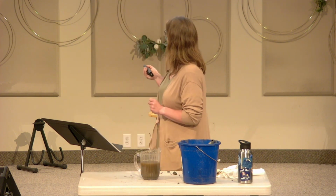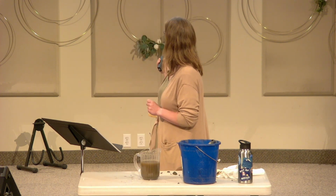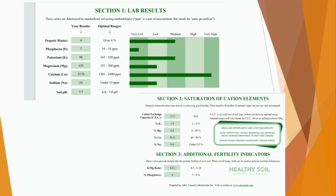We're going to go all the way back to my soil test. Right here it has cation exchange capacity. Okay? So that is how well your soil will hold a charge to hold on to those nutrients. So mine is about 17.